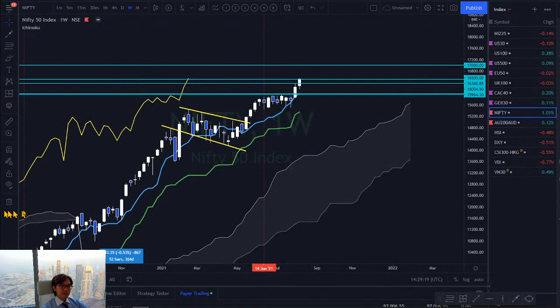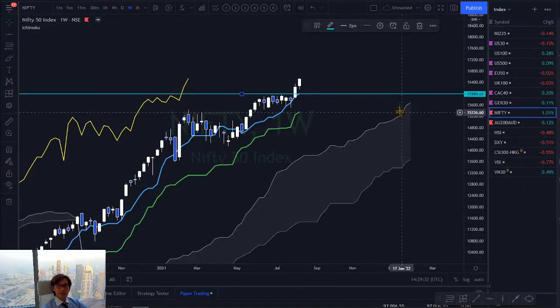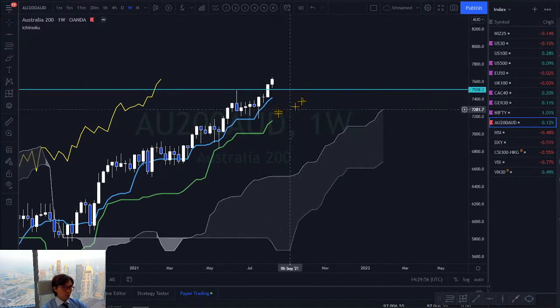Nifty is also breaking the high resistance level, and this is now bullish. So after the breakout of the previous high at around 15,989, this is bullish. The Kumo's up, Kijun Sen up, and also the market has been above the Tenkan Sen also. So on Nifty chart also, unless the market breaks the Tenkan Sen, this is bullish. So, and the next one is AU200. This is also bullish trend. Yeah. So the Kumo's up, Kijun Sen is up. Market has been above the Tenkan Sen. So unless the market breaks a Tenkan Sen, it is bullish also.